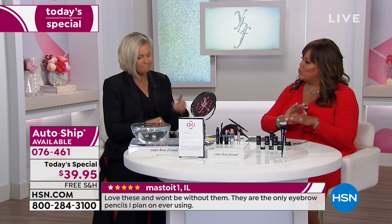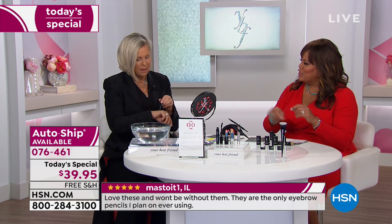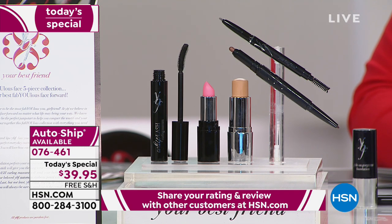It is universal, by the way. My mom is a little lighter than me. Is she? And then I have another sister a little darker than me. It works for everyone because that brow pencil, which we'll get to, gives so many different shades depending on the pressure that you apply. It's crazy. Redheads, bronze, brunettes, everybody, we can all use it.